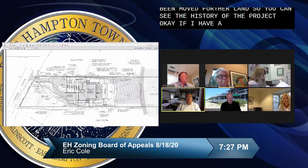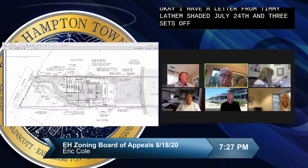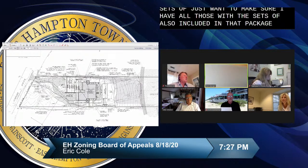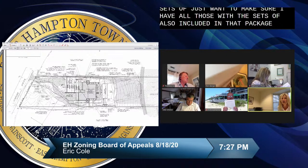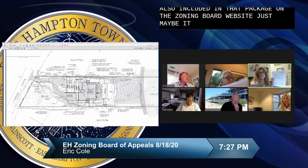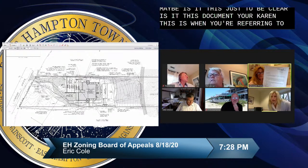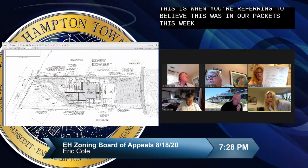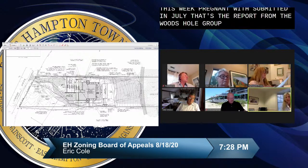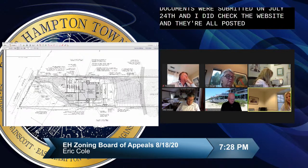Okay. Yeah, I have a letter from Toomey Latham dated July 24th. And 3 sets of, I just want to make sure I have all the sets also. That was included in that package? Yes, it was included in the package, and it's also on the zoning board's website. Okay. Just to be clear, is it this document here, Karen? This is the one you're referring to? I believe this was in our board's packets this week. Yeah. So that document was submitted in July. That's the report from the Woods Hole Group. Woods Hole, okay. So all those documents were submitted on July 24th, and I did check the website, and they're all posted.